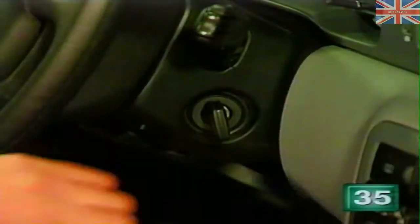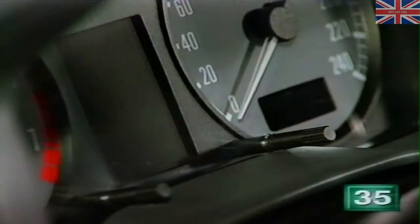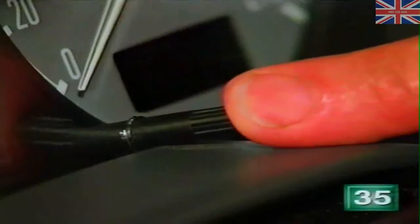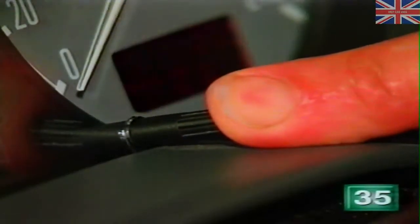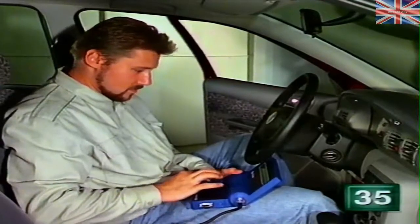The service reminder in the odometer appears only on turning on the ignition when a service is due. Its calculations are based on time and distance. Do remember, though, that it must always be cancelled after a service, using the switches on the dash or with the 1552. Refer to the manual for details.